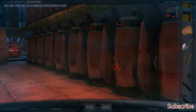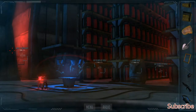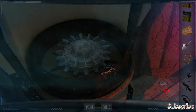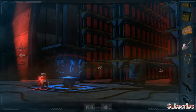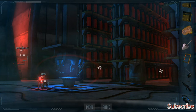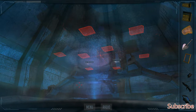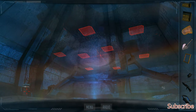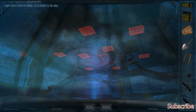Holy crap, that looks like a human skeleton floating in there. This table and its lighting has a striking resemblance to an operating table. I can't open it with my hands. It's screwed to the wall.